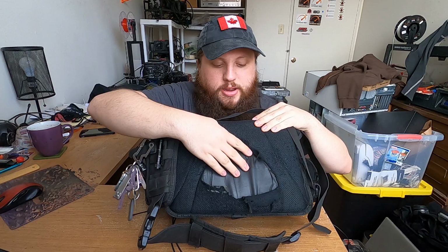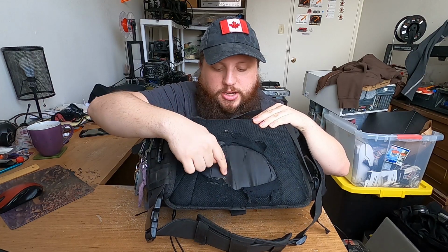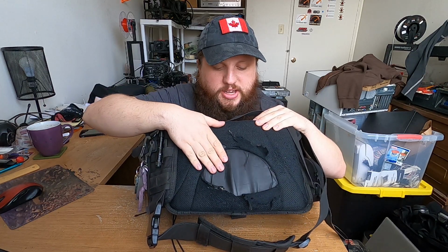One of the zippers isn't pinching the zip properly, so if I zip it up a certain way, it'll actually split open. And on the back here, you can see that the outer lining is worn away, and even the inner lining is starting to wear through to the foam on the inside. That being said, it still works perfectly fine, but it is something I'm keeping an eye on.